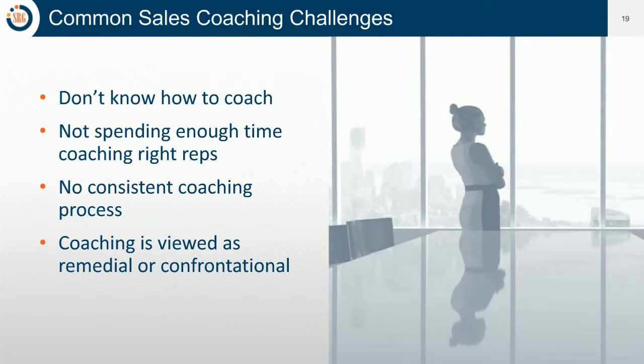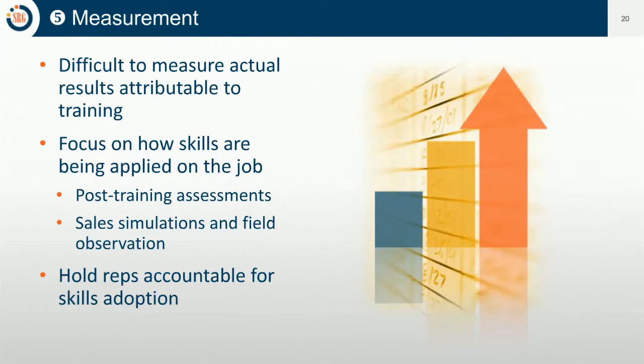Which brings us to our fifth area. So we've covered, just to recap, the four areas of motivation, customization, spaced learning, and reinforcement. And now we want to get to our final area of measurement.